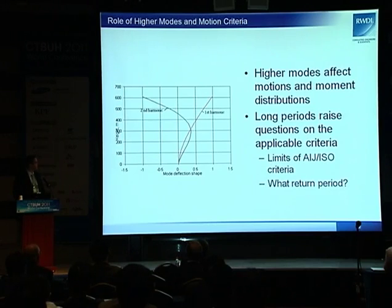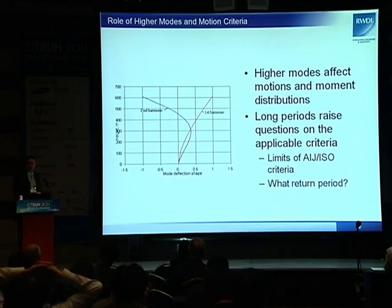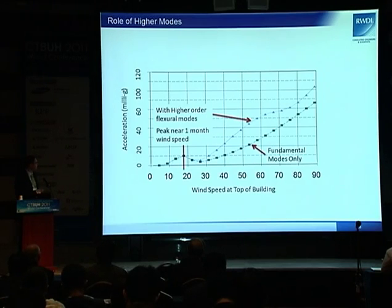But it raised the question for us: what the heck do we do with criteria that are in place? And we had to look at the limitations of not only criteria as applied in North America, which are at that point 10-year return periods, but I think we even had to look beyond 1 year, which is AIJ and ISO. The reason for that is because of the long period, we actually had quite high accelerations at about the 1 month. And so we had to look at that aspect. Again, the role of the higher modes increased the accelerations quite a bit as opposed to just looking at the fundamental modes alone.